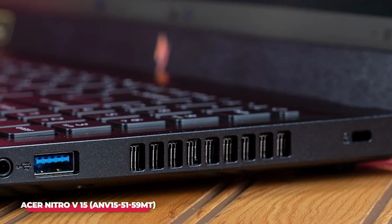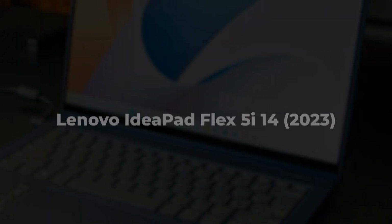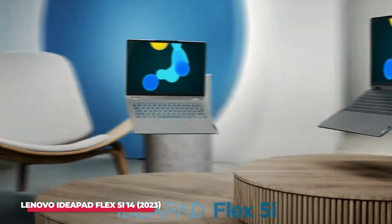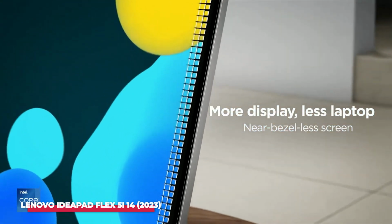But what if you need something more versatile? Something that can handle work and play with equal aplomb? Well, that brings us to our next contender. Number 2, Lenovo IdeaPad Flex 5i14 2023. This 2-in-1 laptop is proof that you don't need to spend a fortune to get a flexible, capable machine that can handle both work and play.